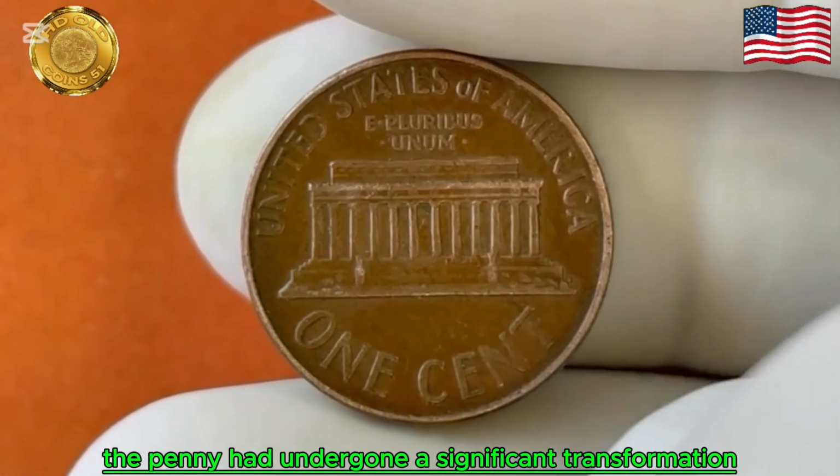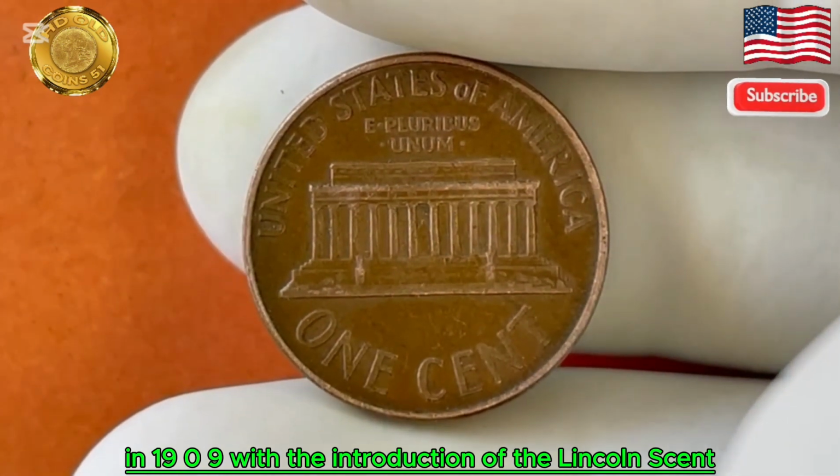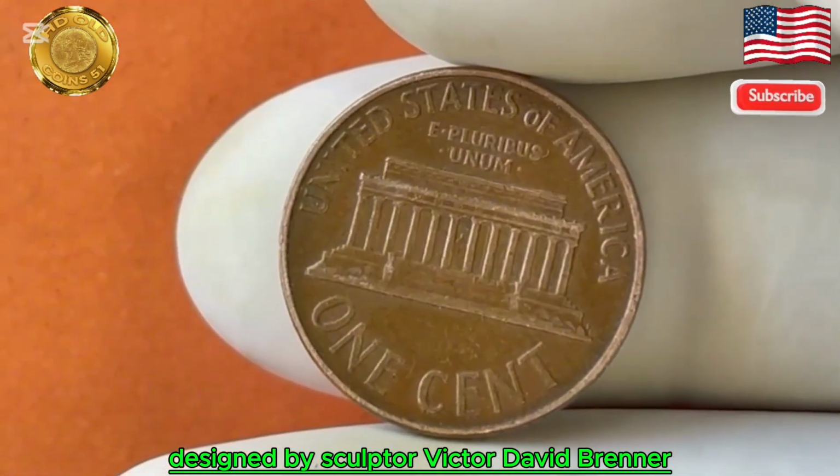The penny had undergone a significant transformation in 1909 with the introduction of the Lincoln cent, designed by sculptor Victor David Brenner.